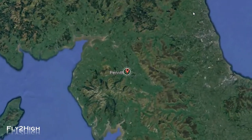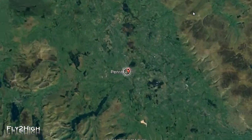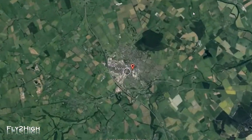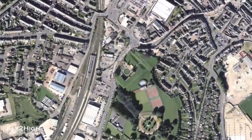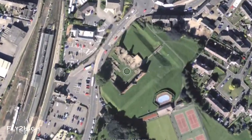Today is a travel day. And as we make the drive from Scotland back to Manchester, we swing into the town of Penrith for a bite of lunch. And we discover the ruins of a huge castle.